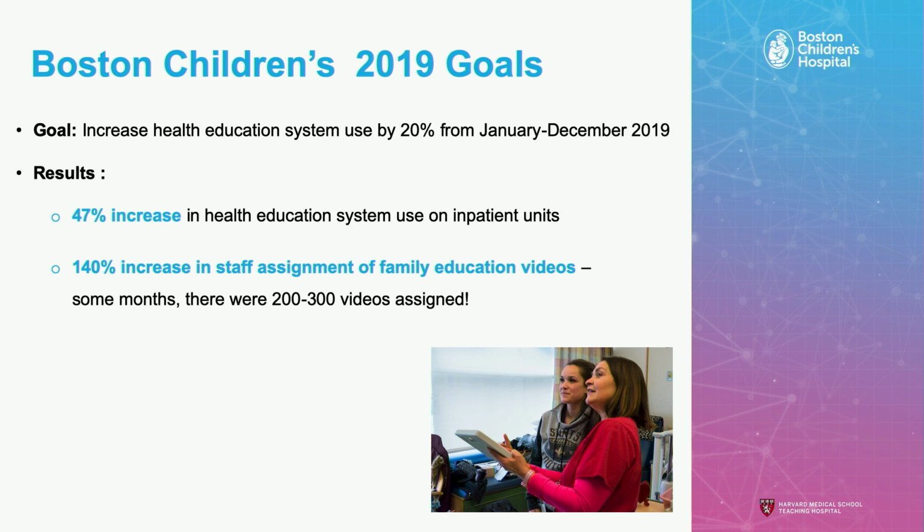So through those numbers, and realizing again that the families like those education videos, they selected that goal in 2019 to really focus on increasing that utilization. Their set goal was to increase it by 20%, and they were able to actually increase it by 47%. They were also able to increase the amount of prescribed videos by staff by 140%. So we'll talk through how they were able to achieve that.